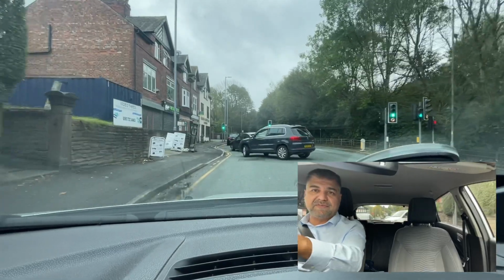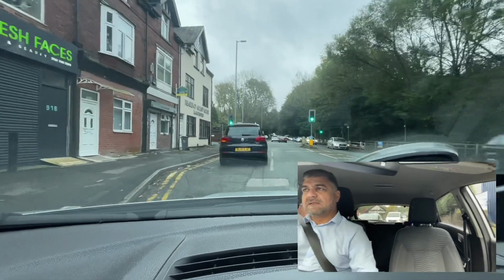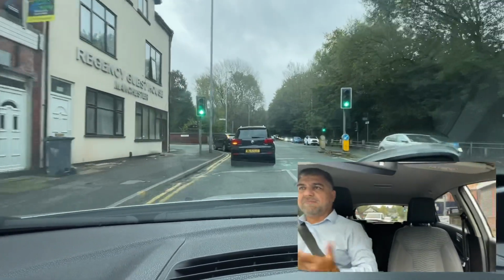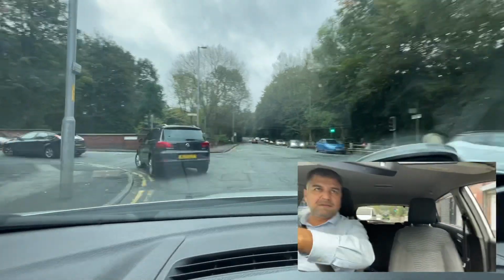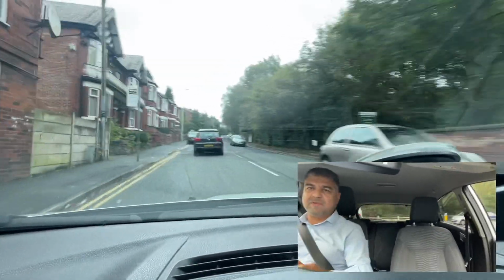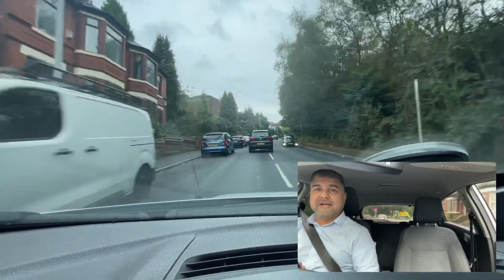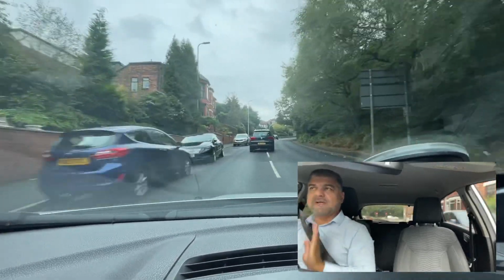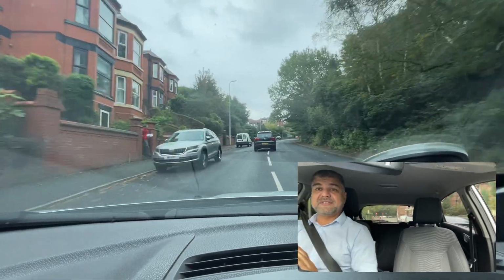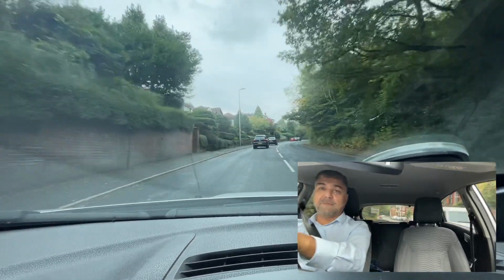So taking left after this traffic light. I'm turning main to main, turning left here at a reasonable speed because it's quite a big junction. It's quite uphill. When you're coming on an uphill, 90% chances, 99% chances the examiner will check your uphill start.